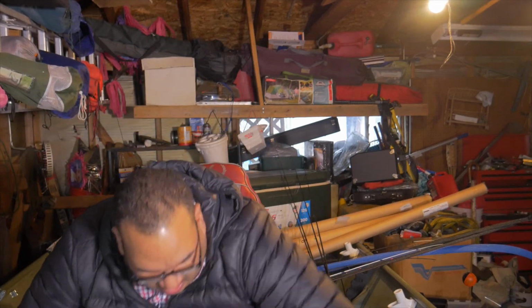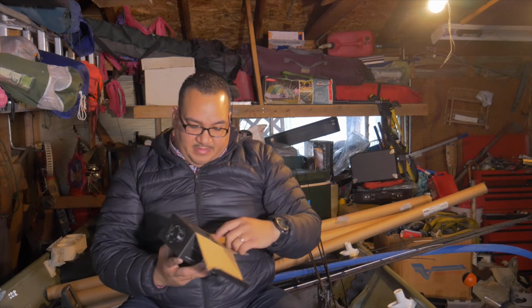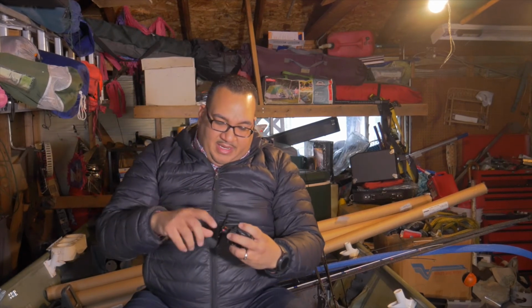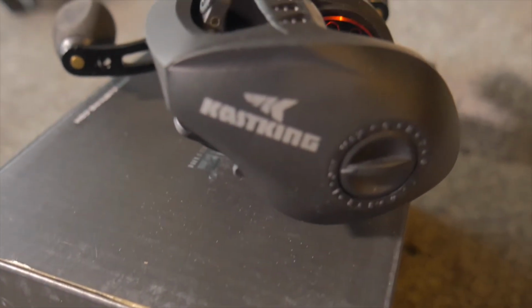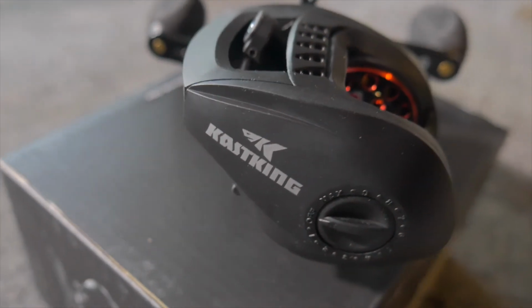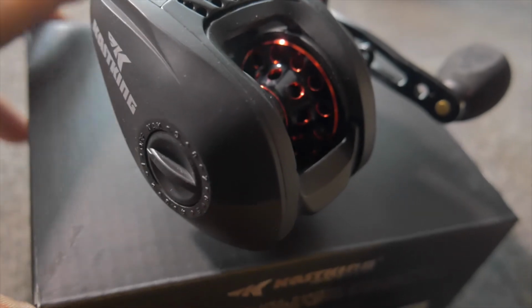Now, the mother of all bait casters, the Speed Demon. This thing is ridiculous. Just looking at it, it looks incredibly fast. It looks like it can handle some big baits, and you're not going to be worried about whether it's going to come in slow or fast. It has a 9:3 gear ratio, and it has 12+1 bearings.